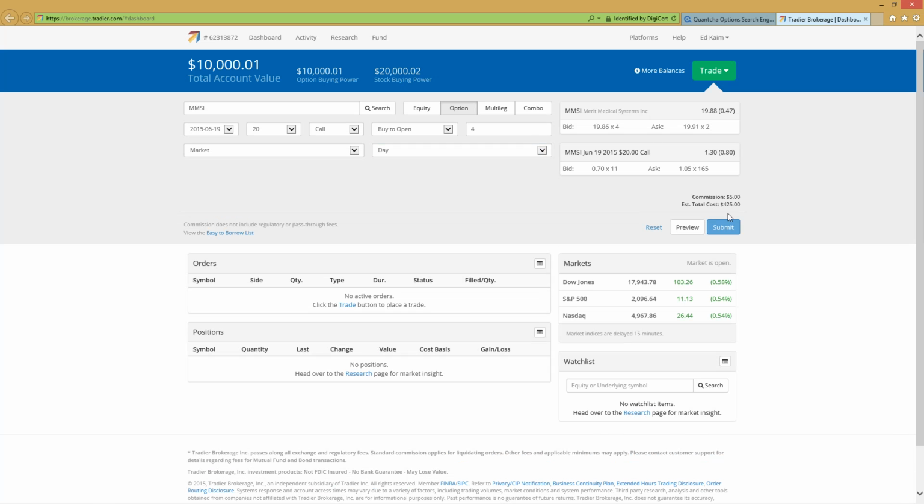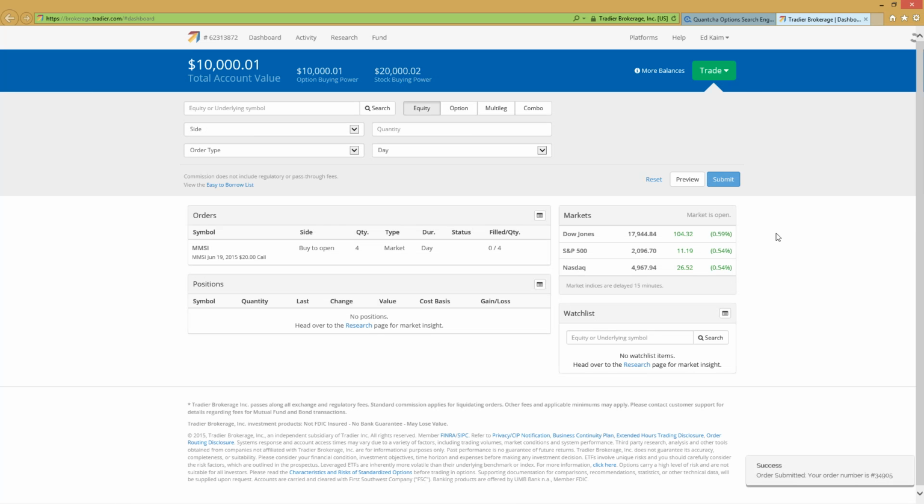We can see all the details laid out for us. We're looking at a $425 total cost to open the position, and then we're going to go ahead and submit that. And so probably expect that to be filled relatively quickly. So let's switch back over and take a look at the bear of the day.